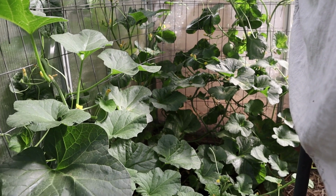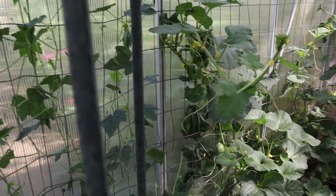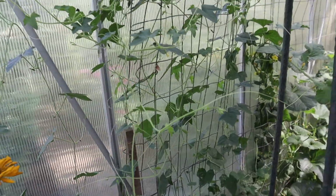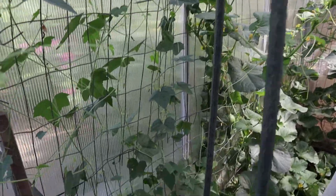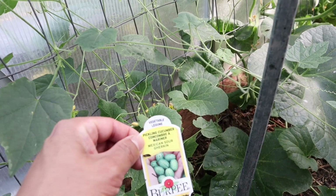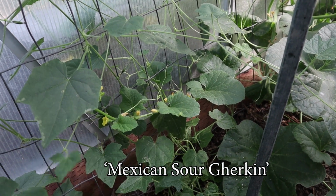The cantaloupes at the supermarket, I'm not a big fan because the texture is somewhere between hard and soft, and the flavors, the sweetness, it's just not as nice as the Charente. And the other plant that Burpee sent us for trialing is the Mexican sour gherkin, and this is their variety.